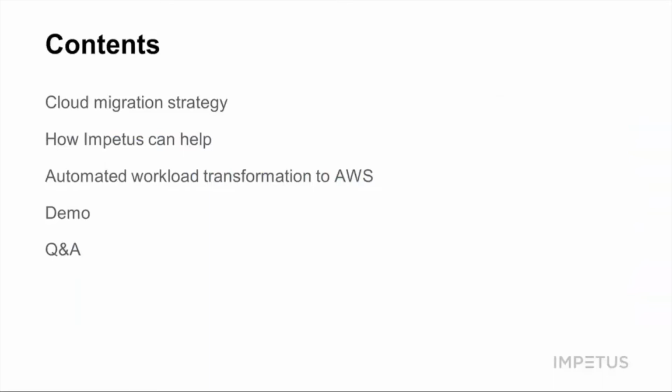Let's look briefly now at the agenda. We will start out by talking about cloud migration strategy, some of the motivations, some of the things that enterprises are looking for by moving to AWS, how we can help you achieve that, and specifically then talk about our automated workload transformation to AWS, which has automation for every step in the journey from wherever you may be today to a modern data architecture based on AWS. That will be followed by a live demonstration of that, after which we will come back and answer your questions. So again, respond to the poll there. We'll come back and give you the results of that here shortly, and that's the agenda that will follow.